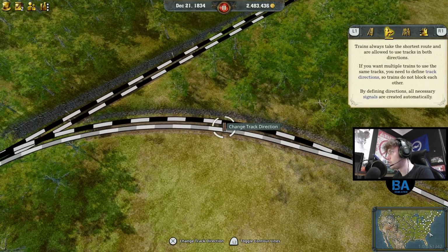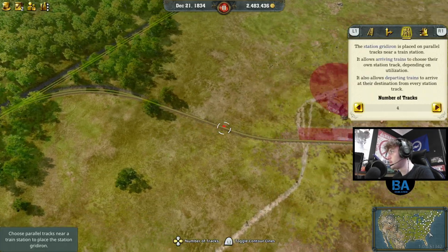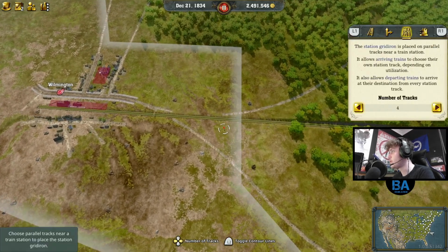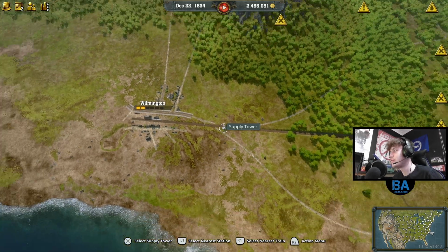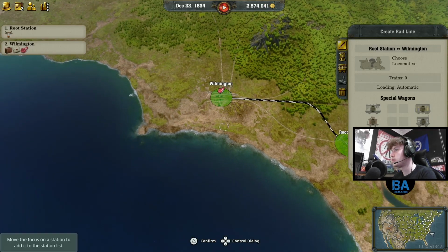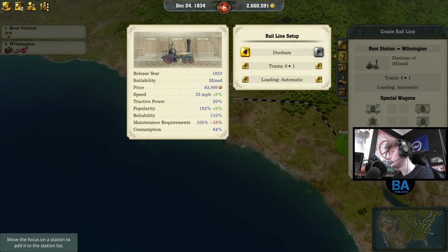And we'll do, no, oh, hang on, wrong way. No, you go that way. That's already got a maintenance shed there, so that's fine. Supply tower, we will be needing one of them. Let's put it on the road again. There we go, it's on the road. Rail line. Route station to Wilmington. I feel like Wilmington's going to grow. I just feel like it's going to be one of those places which just explodes with population. I could be wrong though, but if in 10 episodes it has, come back and say you were right. Although I probably am right.